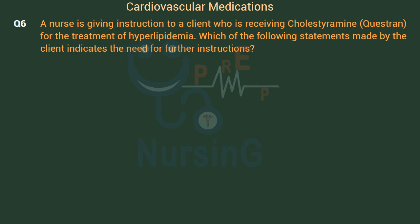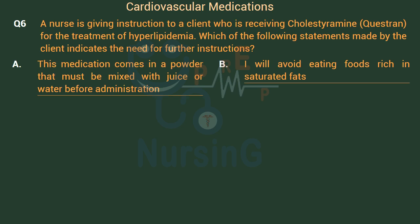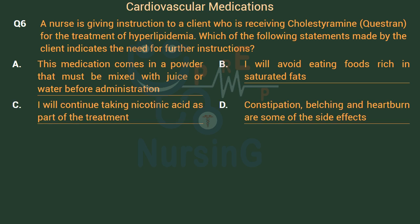A nurse is giving instruction to a client who is receiving cholestyramine, Questran, for the treatment of hyperlipidemia. Which of the following statements made by the client indicates the need for further instructions? Option A. This medication comes in a powder that must be mixed with juice or water before administration. Option B. I will avoid eating foods rich in saturated fats. Option C. I will continue taking nicotinic acid as part of the treatment. Option D. Constipation, belching and heartburn are some of the side effects.